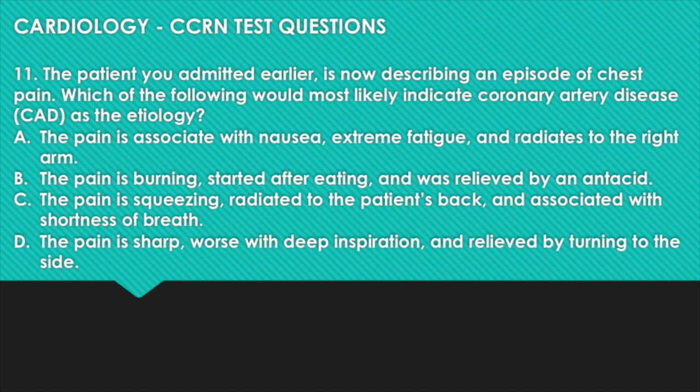A. The pain is associated with nausea, extreme fatigue, and radiates to the right arm. B. The pain is burning, started after eating, and was relieved by an antacid. C. The pain is squeezing, radiated to the patient's back, and associated with shortness of breath. Or D. The pain is sharp, worse with deep inspiration, and relieved by turning to the side.